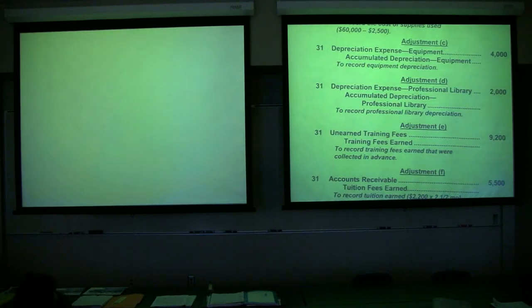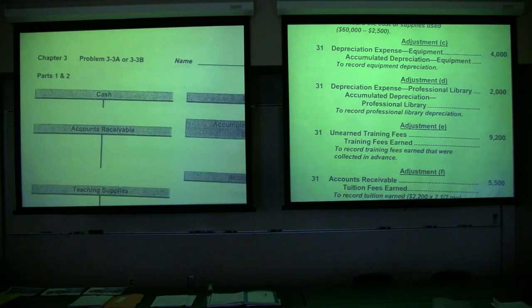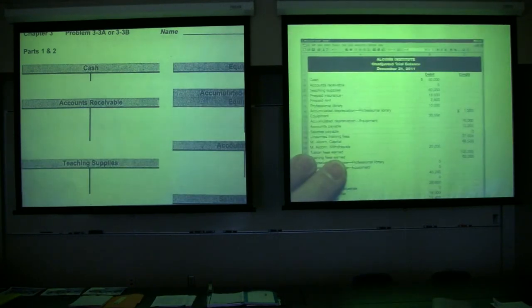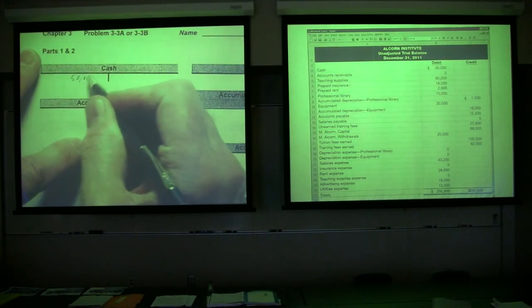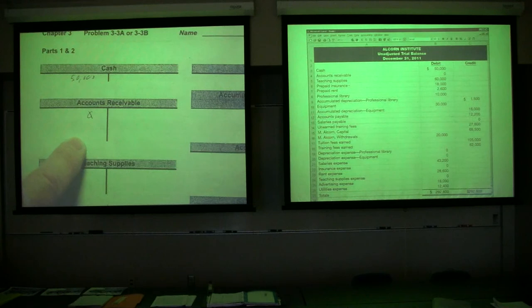So here's the ledger, and the place you start. Serene and Eric, can I have your attention here? Okay. All right, so what we're going to do here is we're going to go back to 3-3B. The first thing we're going to do is take these unadjusted balances and put them in the T account. So for instance, cash, that's a debit of 50,000. So I'm going to write 50,000 under cash. Accounts receivable has a debit of 0. I could put a 0 in there, leave it blank, and so forth.